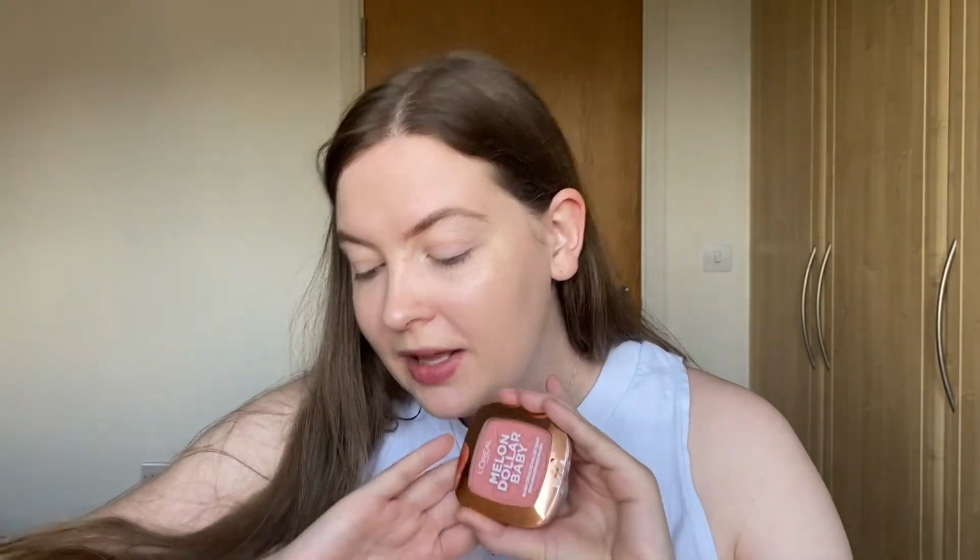Nice. Okay, so next up, I have a blush. I have the L'Oreal Melon Dollar Baby blush. Looks like this. I really like their Life's a Peach blush, so I'm hoping this is a very similar formula. I'm going to put this onto my cheeks, and I am also going to put this into the crease of my eye, just for a really quick eye look, and then I will figure out what I'm doing with the rest of my eyes, because I don't have an eyeshadow palette to test today, but I do have a mascara.